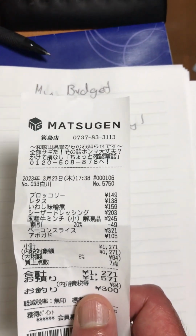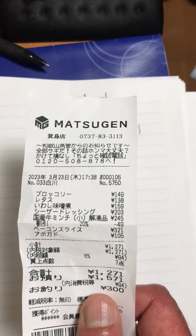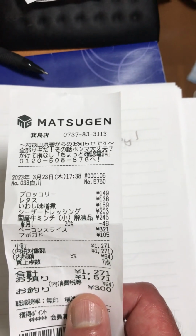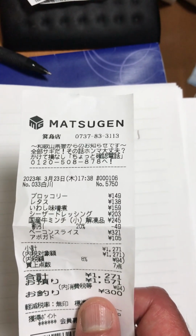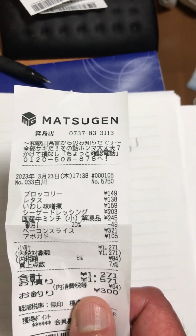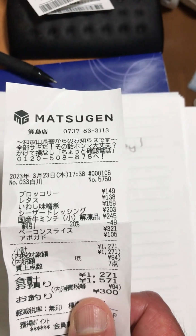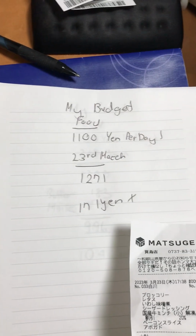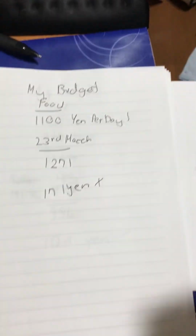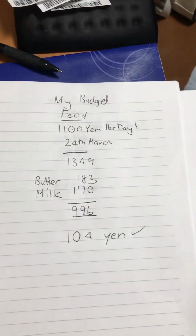But when you're on a low carb diet, sometimes you need to throw in a few extra vegetables because you can be a little bit deficient in potassium, etc. But I will say this: a low carb diet is very effective for losing weight. I've lost about 11 kilograms. So yes, 171 yen over the budget. Yes, so that's it.